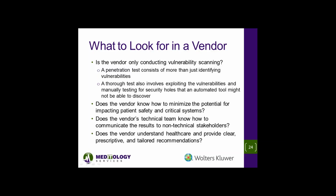You also want to make sure, for those in the provider space, that the vendor understands healthcare. And what I mean by that is particularly the nuanced kid gloves you need to go into a healthcare environment. You can't just take out the machine gun and point it at the front door of the technical environment and say, okay, we're going to try to break in and break it down.